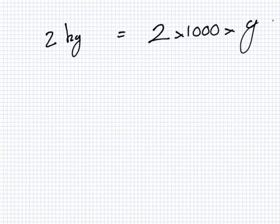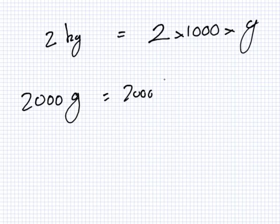Now let's do it the other way. Let's say you have 2,000 grams and you want to make it into kilograms. Do you have a kilo here? No, there's no kilo symbol present, is there? So if you introduce a kilo symbol here to make it kilograms, you must balance it by dividing by kilo as well.